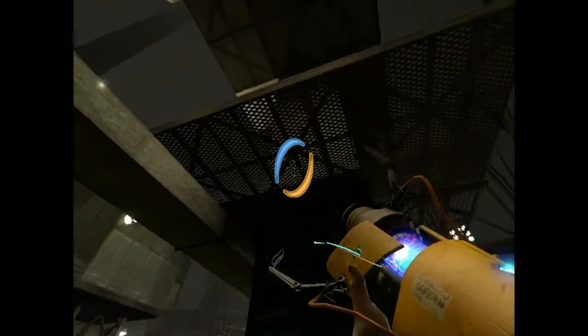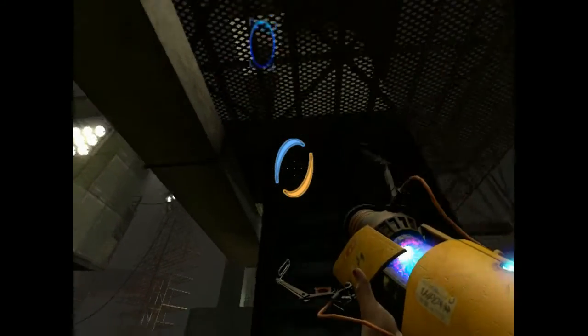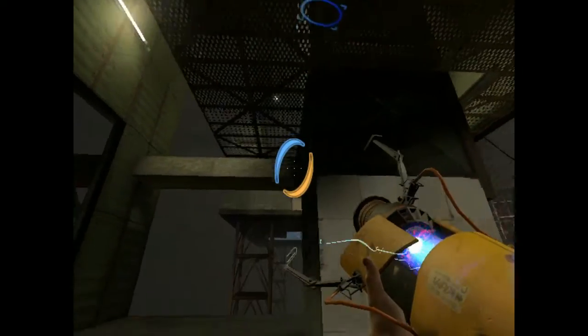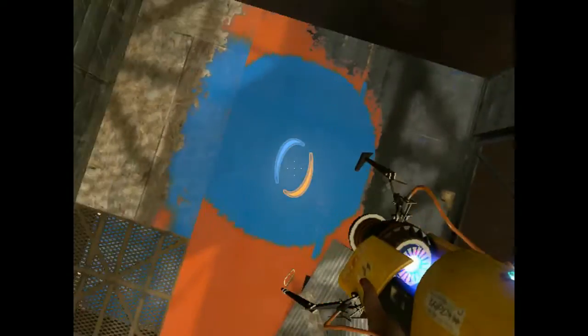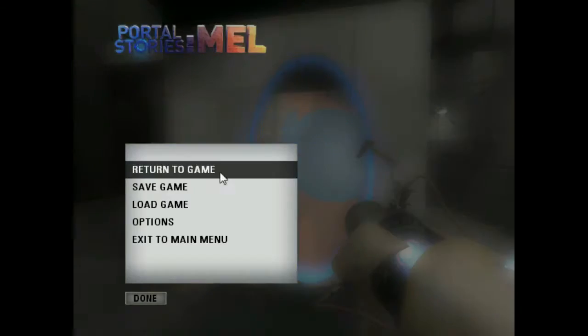Is that a portal spot? No. There's a portal spot there though, that we wouldn't be able to see unless we were here. Yes, we would. Alright, okay. So yes, we need this because we need to go back over. Whoa. Oh, I'm confused. Oh god, give me a second.